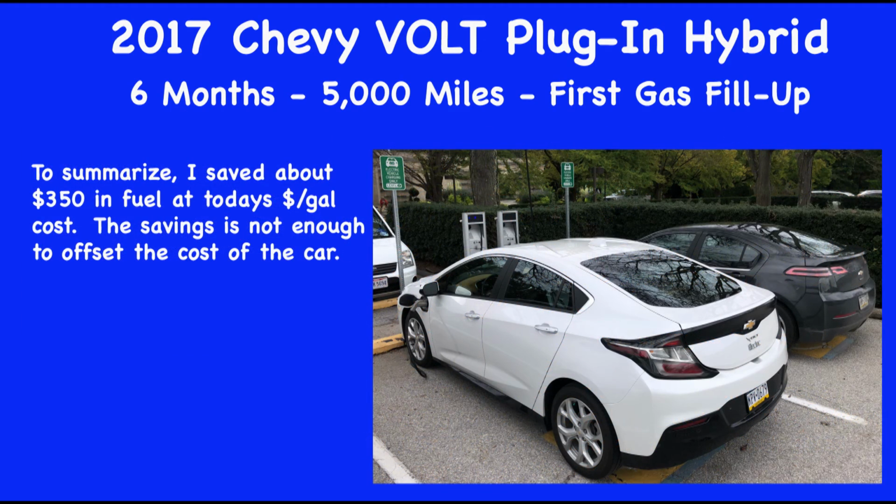So to summarize all of this, by driving electric, which is definitely cheaper than putting gas into a car, we figure we saved over the 6-month period somewhere around $350 in gas. And that's at today's reduced price per gallon. The main thing to keep in mind here is, yeah, you do save some gas money, but it is never going to be enough to offset the additional cost of the car.